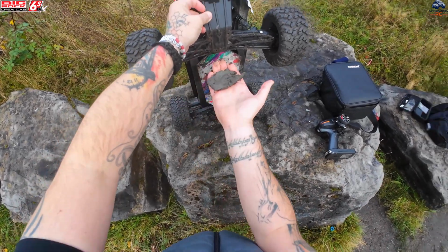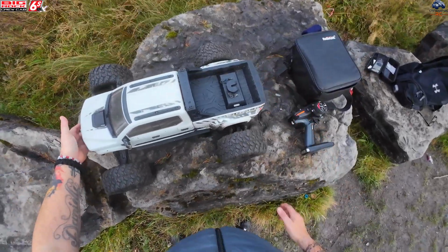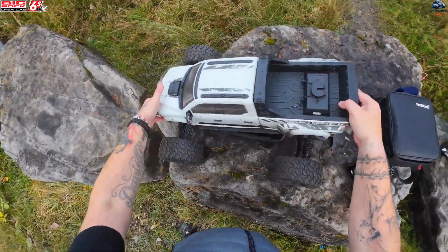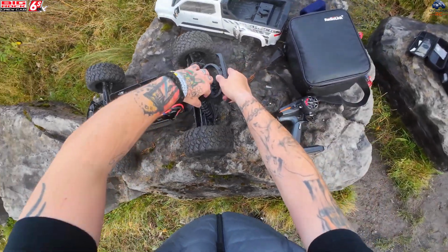Take that off. Look at that. Look at it. Right, I'm going to raise this rear suspension up just a touch. Put a little bit of preload on there. My God. Yeah, all right. I'm going to have to clean this later, I know that much.